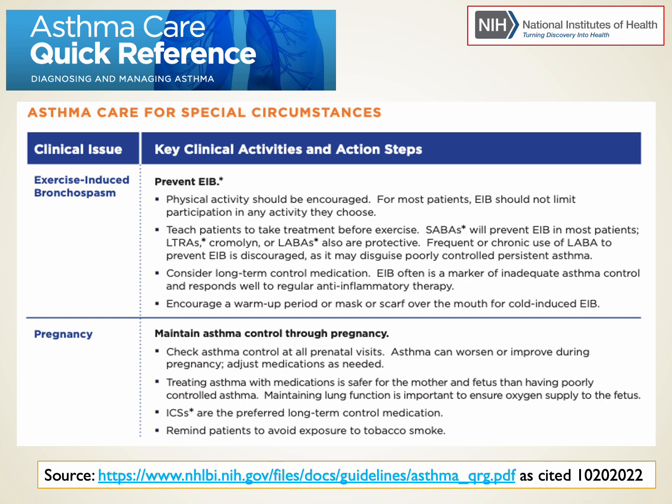There are a couple of specific circumstances as well that you'd want to be aware of in practice. One is the role of exercise in inducing bronchospasm. This is quite common, and sometimes there are patients for whom exercise-induced bronchospasm is the primary, and maybe almost the only, manifestation of their asthma.